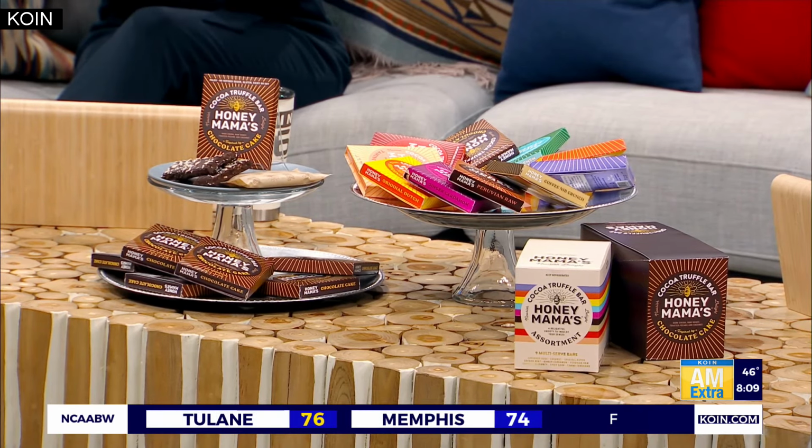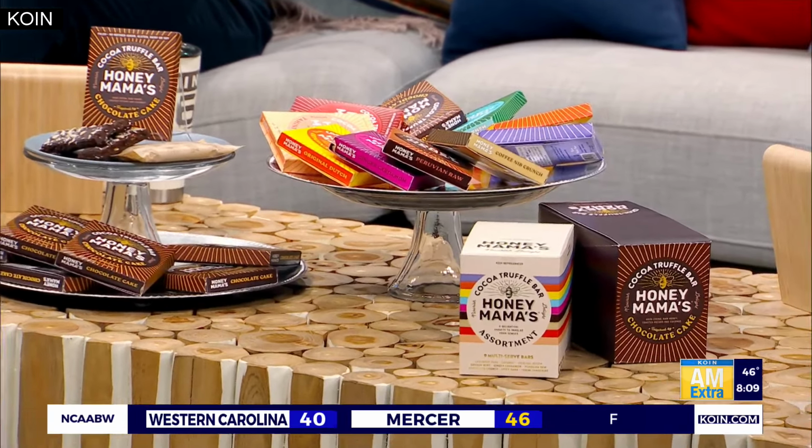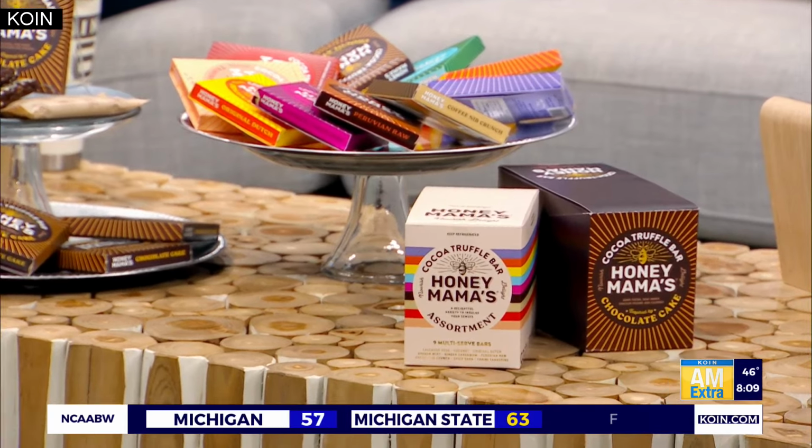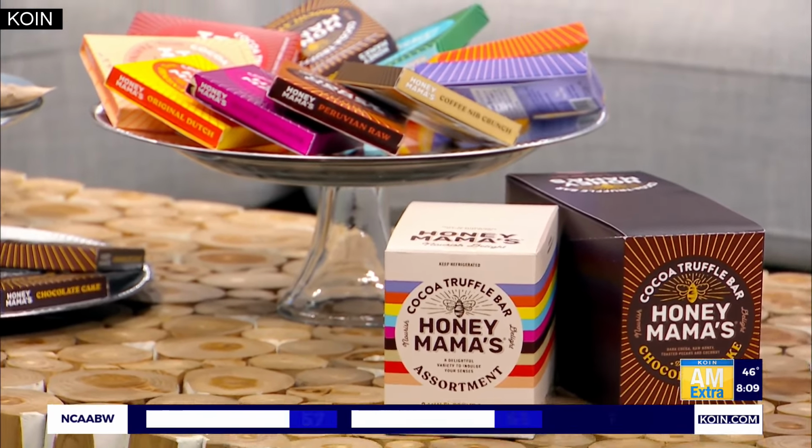They are, and I always like to say they're the breakfast of champions because they truly are. Any time of day you can eat a Honey Mama's bar, and it's also very giftable, as you can see with the bright colors that we've got going on there. When I created the product, I really wanted to put something out there that was both comfort food and indulgence driven, but also really nourishing. So it was a win-win.